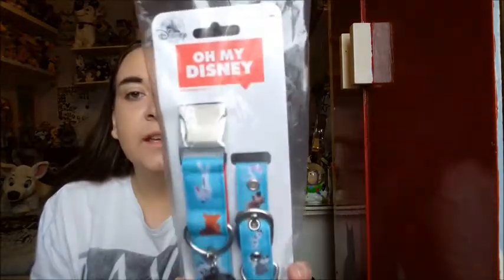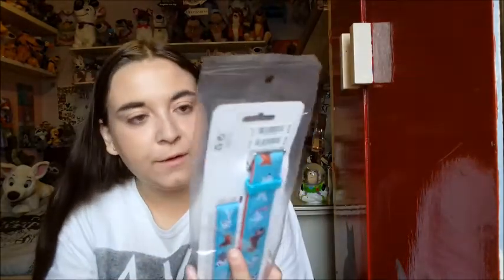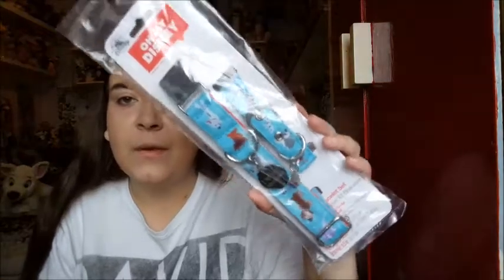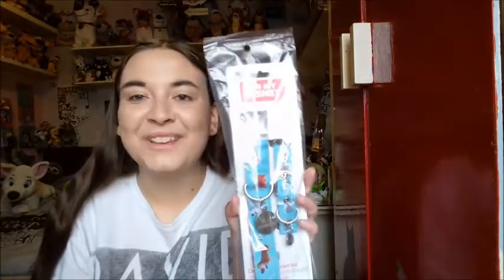The next item I got is again matching, and it is the collar and bracelet set. So again, it's more or less the same style of pattern, and it says "I love my human," and on this one "I love my dog." So I thought they were quite cool to get for me and him to have matching collar and bracelets.